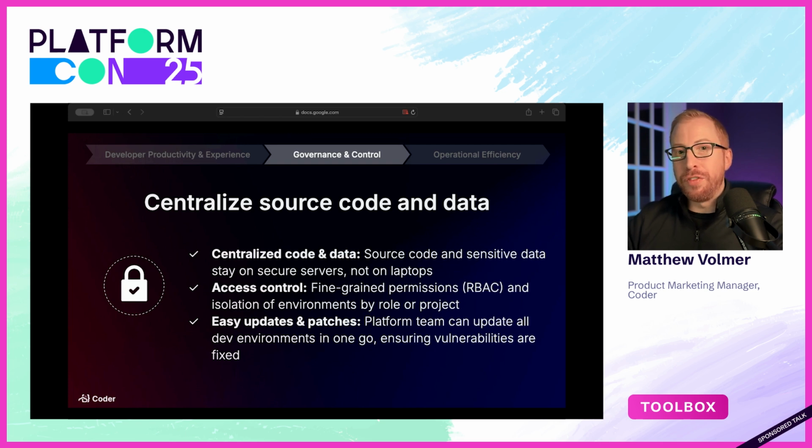So with CDEs, all of your code and critical data stays centralized on secure servers in your cloud, or in your data center. It's not spread across individual devices. And that means you're way less exposed if someone's laptop gets lost or stolen. A financial company I know recently did this. They adopted cloud development environments specifically to get code off of developer laptops, keeping everything safely locked down in their infrastructure. And the devs could still use their favorite IDEs, but the actual source code itself never left their infrastructure.